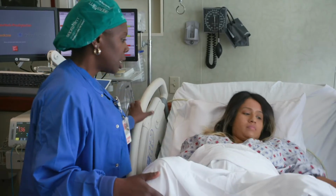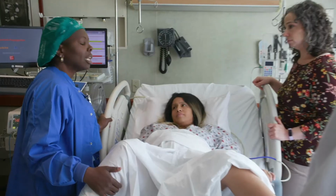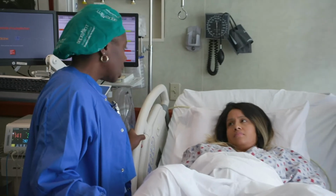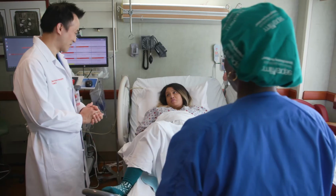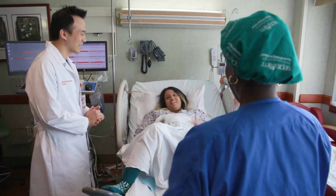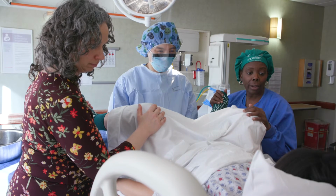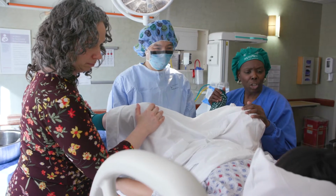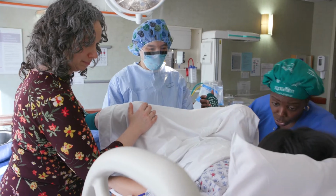When you become fully dilated at 10 centimeters, your nurse will coach you on how best to push to deliver your baby. The doctor will come in periodically to check progress towards delivery. A PA or a doctor will assist you in delivering the baby and the placenta. And of course, your loved ones can stay with you for this moment.